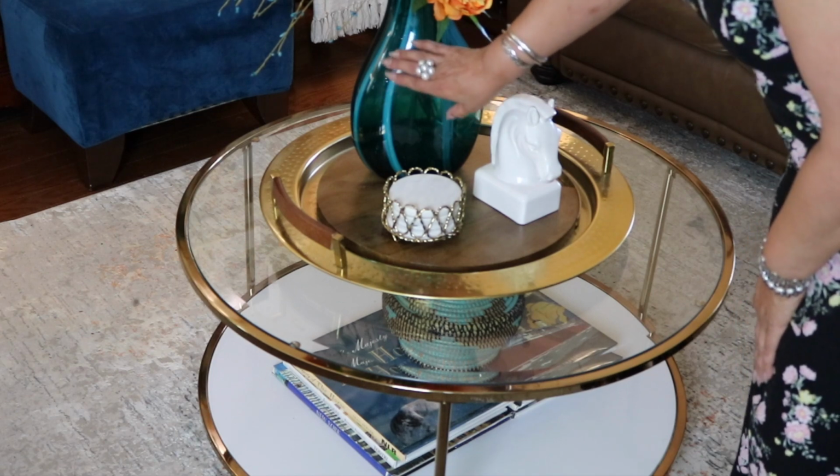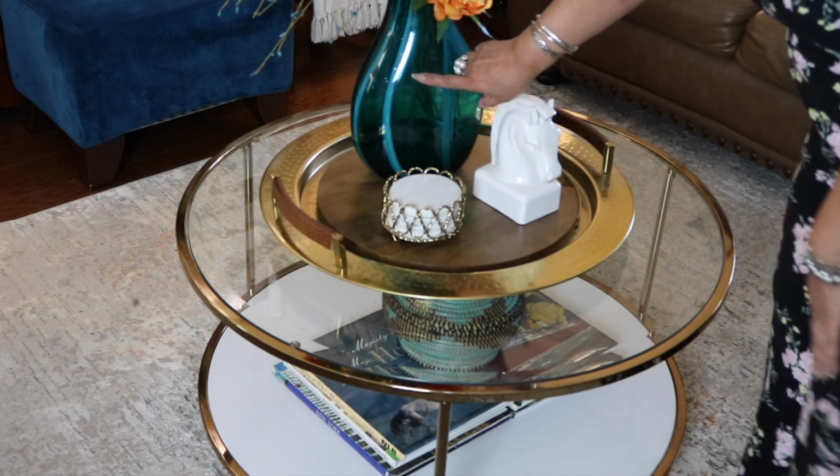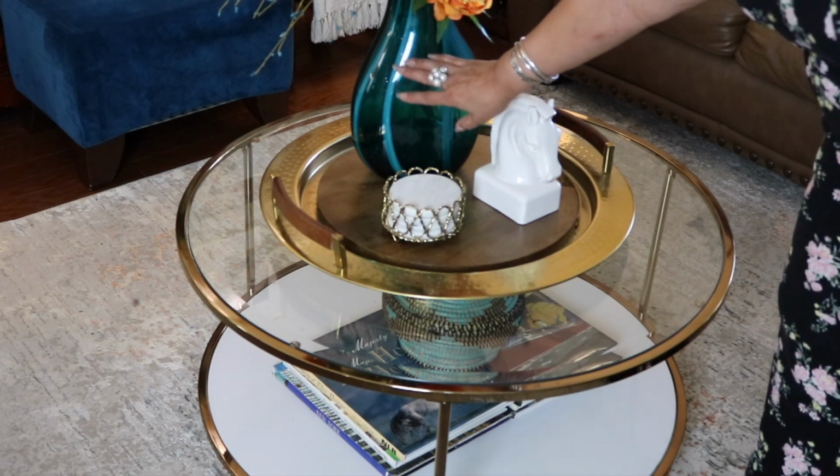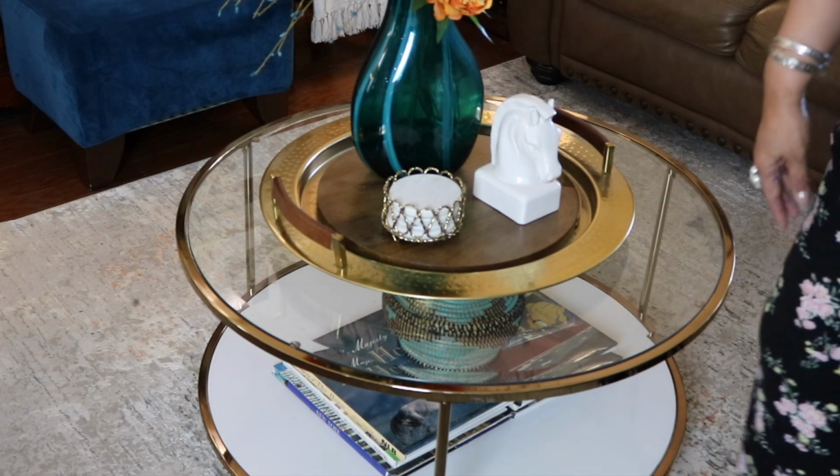This vase, it's so beautiful. I think that this is also by Murano Glass. I got this years ago for $5. I think it's absolutely beautiful. That is also thrifted. Let me see what else. Nope, nothing else here is thrifted.